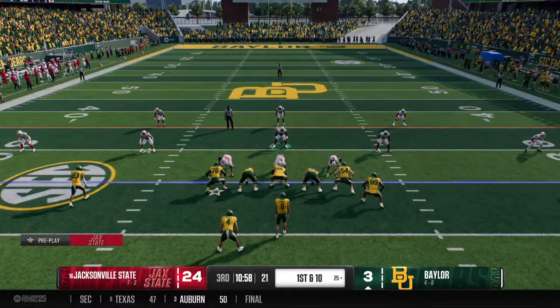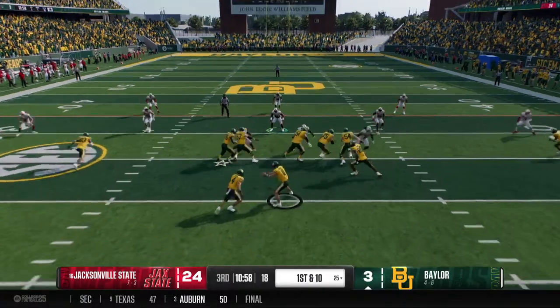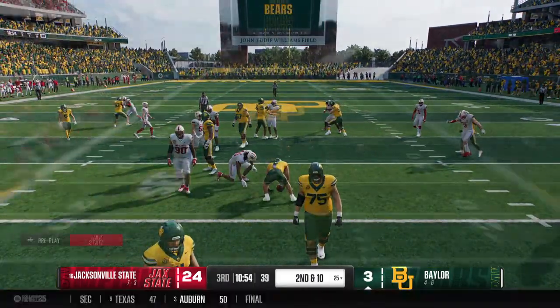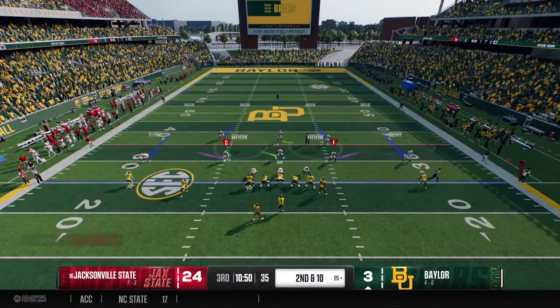Trailing by 3 touchdowns. If you're going to get back in it, David, the time to start is right now. Got to start now. Defense giving up points on that last possession. Again, the offense is going to have to score, and probably score pretty quickly. Yeah, you got to go tempo.